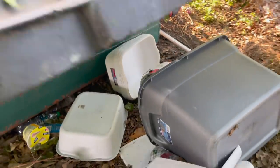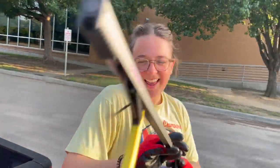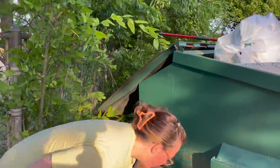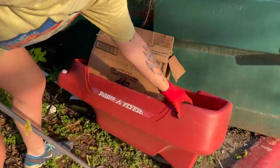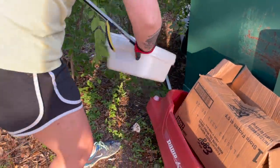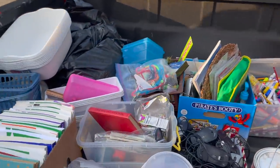I'm gonna get, oh, there's so many mosquitoes down there. I don't know if y'all can see that. I'll get the grabber. This thing's cool if it had wheels or anything. Nice. There we go. Look at this school supply haul.